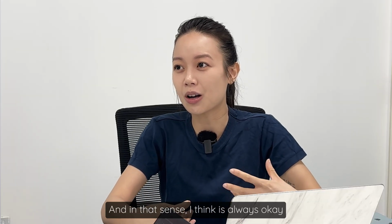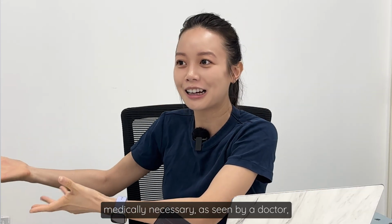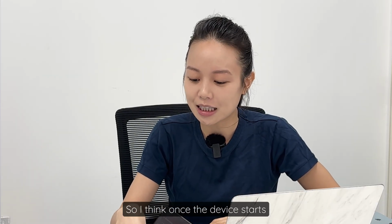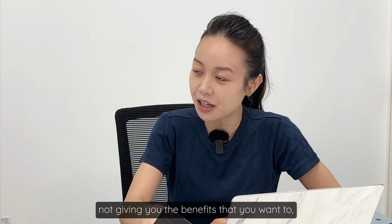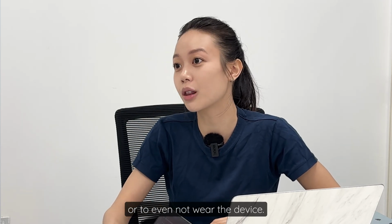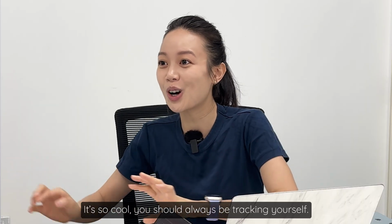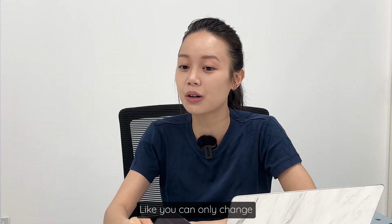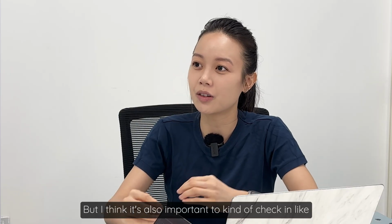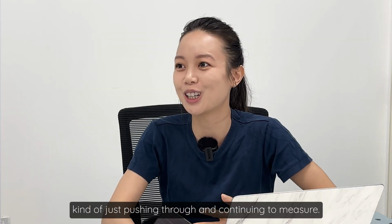And in that sense, I think it's always okay to stop wearing the device if it's not medically necessary as deemed by your doctor, just to monitor your heart rate, for example. Once the device starts not giving you the benefits that you wanted, I think it's okay to switch to a different device or even not wear the device. A lot of people nowadays are like, you should wear this next wearable device. It's so cool. You should always be tracking yourself. And yeah, it is true. You can only change what you're measuring and you can only improve if you're tracking it. But I think it's also important to check in with yourself, whether this is actually helping you before just pushing through and continuing to measure.